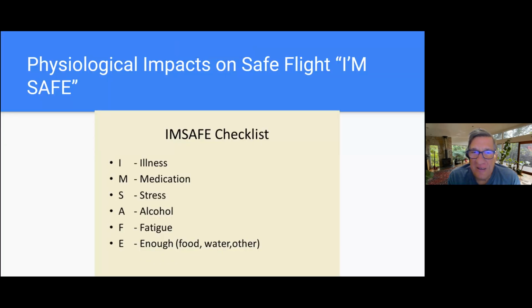I'M SAFE. Illness. If you're not feeling well, for gosh sakes, don't strap on a glider and go flying, because you'll get a lot worse. And medication. If the bottle says don't take this while operating heavy equipment, don't say, well, a glider's not heavy equipment. Well, yeah, it's probably even more dangerous than operating heavy equipment. So watch out for your medications. Stress. Jeff talked a little bit about the two types of stress. We have short-term stress and long-term stress.